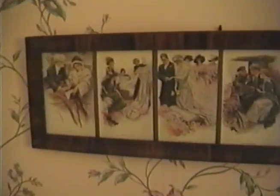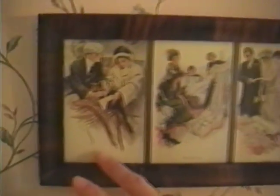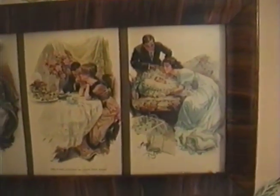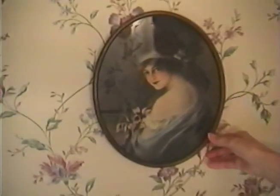Wow. It tells the engagement, the trousseau, the wedding, the honeymoon, the first evening in their own house, and their new love. I'm at that last stage. These are also in my grandmother's attic. I don't know if they're of any value or not, but I like them.